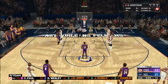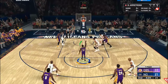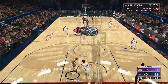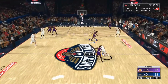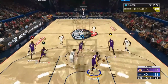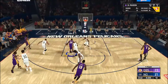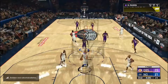Ryan Anderson, he's checked in for New Orleans. Gordon comes in for J.R. Smith. And so it's New Orleans with it, trailing by 2. Here's Wesley. And he can't bank that one in. Here's Mason. It's good, and it's his 6th make against 11 attempts.